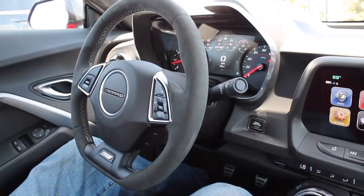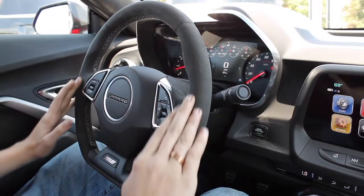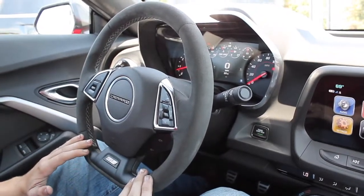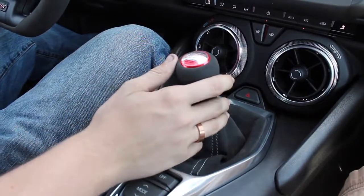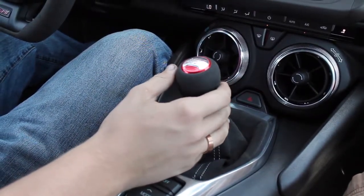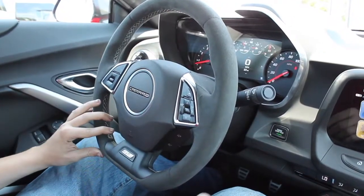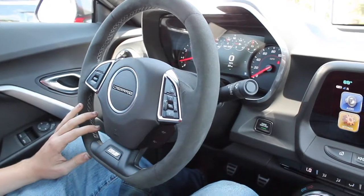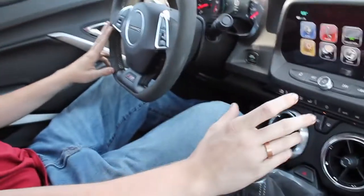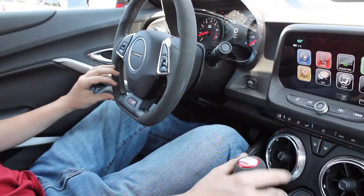All right, guys, so here we have the interior view of the 2018 1LE Camaro. We have this incredibly well-wrapped Alcantara insert here on the steering wheel and the shift knob, as well as the surrounding area here. And this here is a 6-speed manual, which is, you know, a real man's car, of course. So here we have the cluster from the previous video from our 2018 Redline. There's not a whole lot that's actually changed here in this interior, other than the steering wheel and the fact that it's a 6-speed manual, of course. But it is a hell of a car.